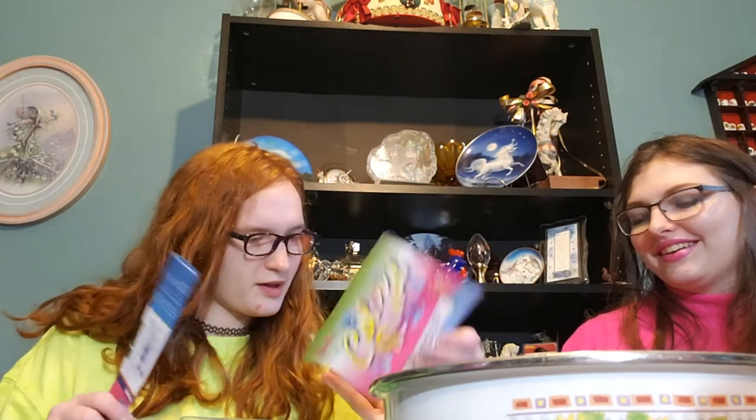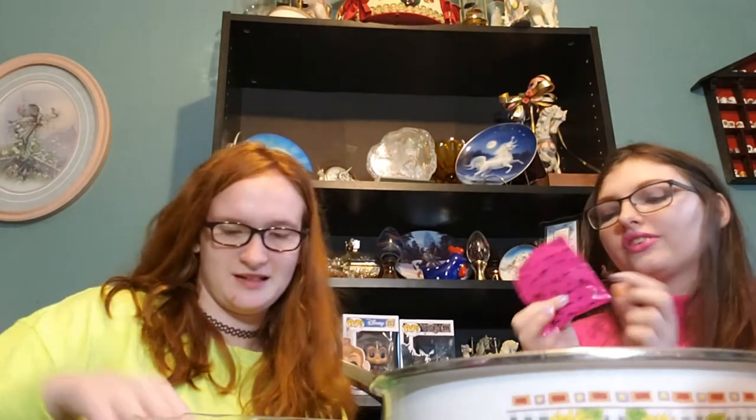Hey, platforms. You know how you said you wanted a redhead one? Yeah, I know there's a redhead one in there. Look at the shoes. What? Okay, whatever, this is really plush. That's interesting. I guess it's the accessory.